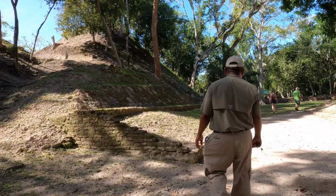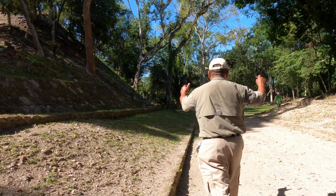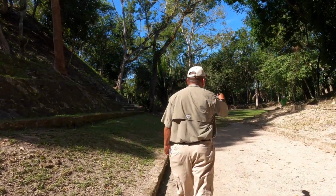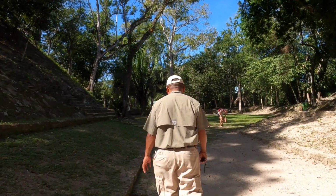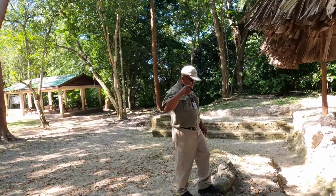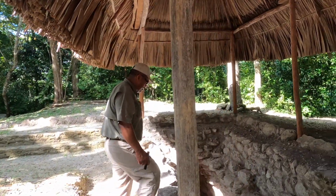Okay. All right. So this is where the folks were living for another 200 years in the alley. First thing they built is the ball court. This is a ball court right here. Similar game, similar rules that they played. Okay, if you guys can take a look here inside, is the burial.